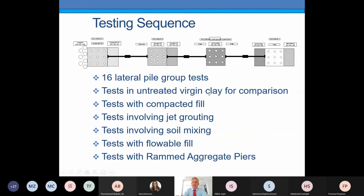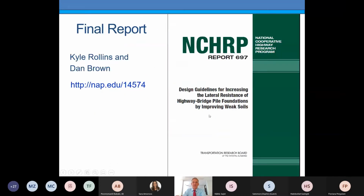We did a test in untreated virgin clay for comparison. We did tests with compacted fill, jet grouted soil mixed treatment, flowable fill, and tests with rammed aggregate piers. I'm going to focus on tests with these 3 types for this presentation.